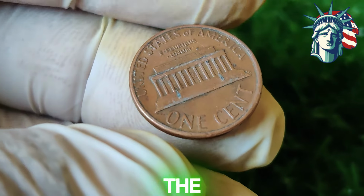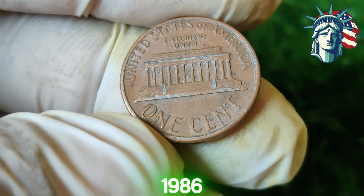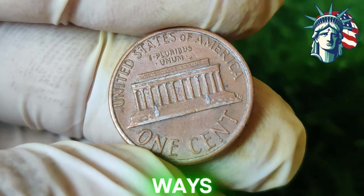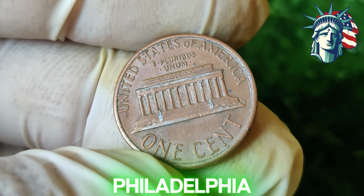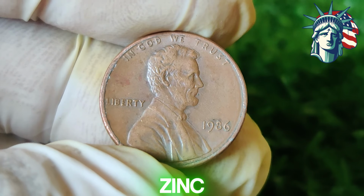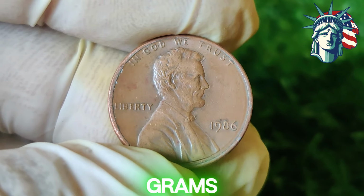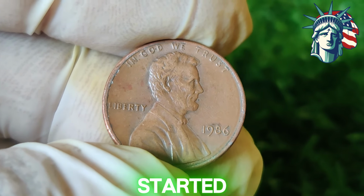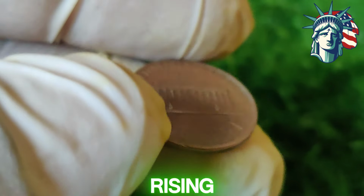Section 2. The 1986 penny, a year of transition and volume. The year 1986 was ordinary in many ways. The U.S. Mint struck billions of Lincoln cents at both the Philadelphia Mint, no mint mark, and the Denver Mint, D mint mark. Each coin was composed of 97.5% zinc and 2.5% copper plating, weighing just 2.5 grams. This composition had started in 1982 when the Mint moved away from solid copper due to rising metal costs.